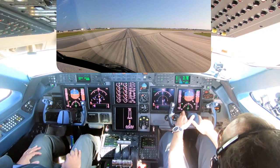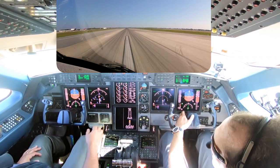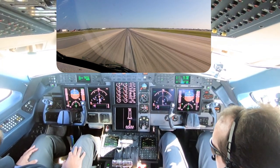Tower, 2255, joining the final 36 left. Presidential 69, turn left Juliet, contact ground point 8. Left on Juliet, ground point 8, Presidential 69. American 2255, Orlando Tower, wind 020 at 8, runway 36 left, cleared to land. Cleared to land, 36 left, American 2255.